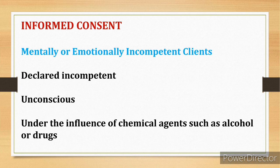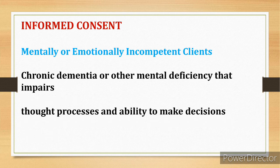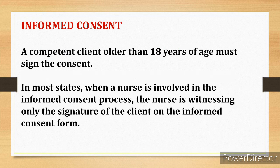Mentally or emotionally incompetent clients. Declared incompetent. Unconscious. Under the influence of chemical agents such as alcohol or drugs. Chronic dementia or other mental deficiency that impairs thought processes and ability to make decisions. A competent client older than 18 years of age must sign the consent.